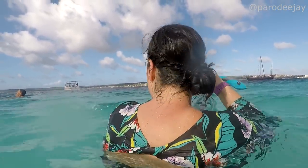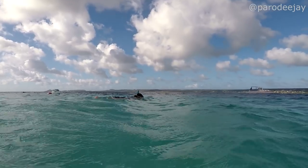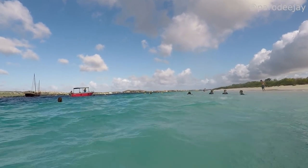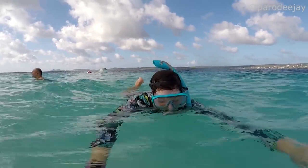I think they might be porcupine fish. Porcupine. But, I don't know. You got water all over your face all the time. That's not much better, is it? Well, close enough. Can't help but get splashed out here. You can just barely see, coming this way, a yellow catamaran. Which means they're coming to get us.